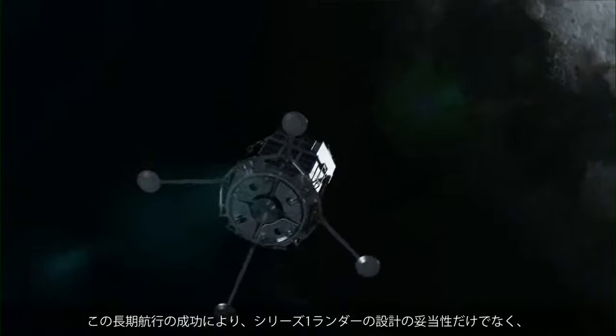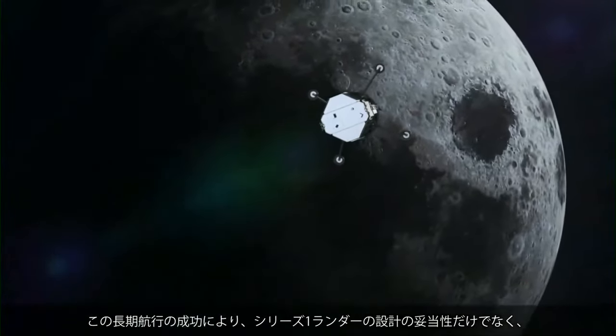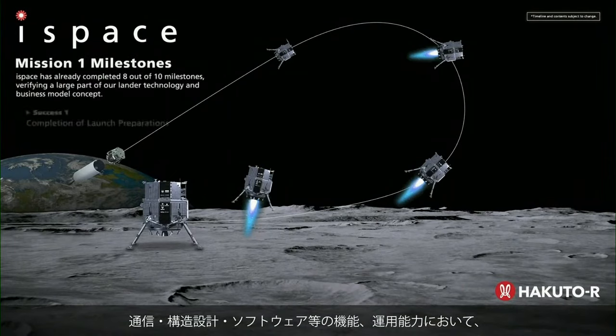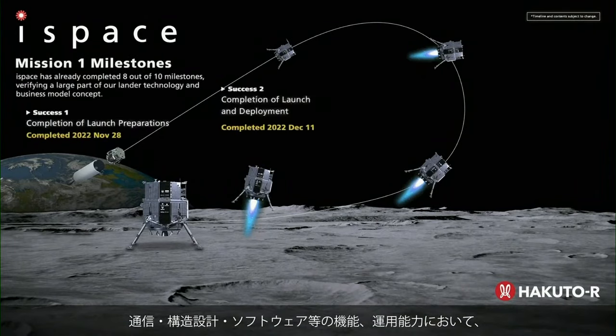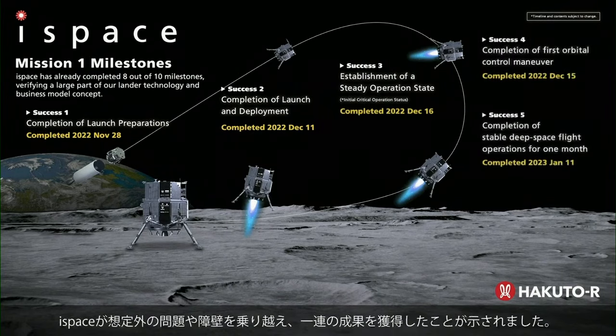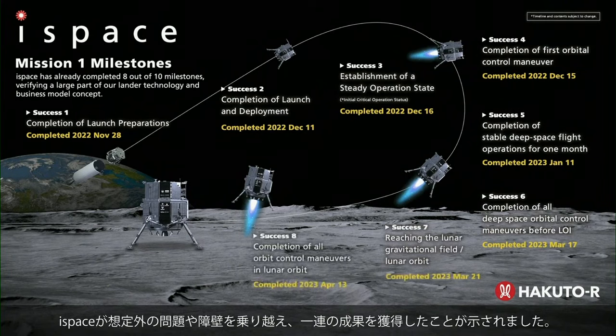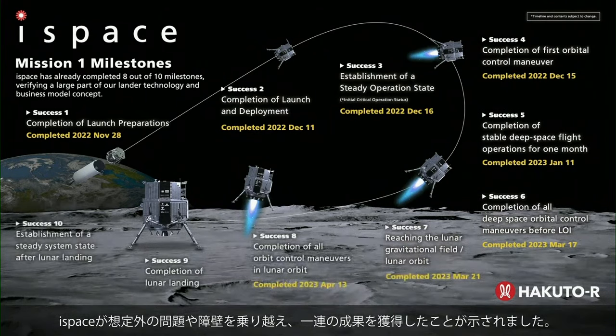The successful completion of this long voyage not only validates the Series 1 lunar lander design, it represents the completion of a series of successes for ispace, the verification of our communication technology, structural design, software, maneuver operations, and others, all while having overcome unexpected issues and hurdles along the way.